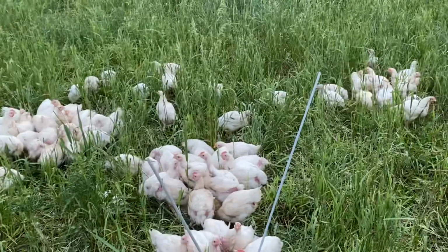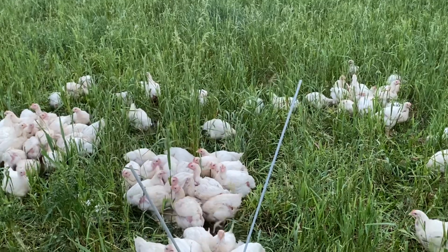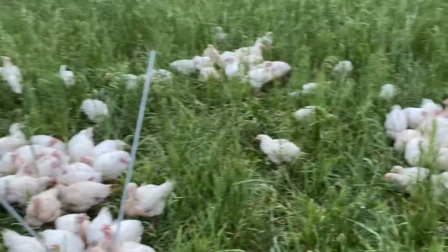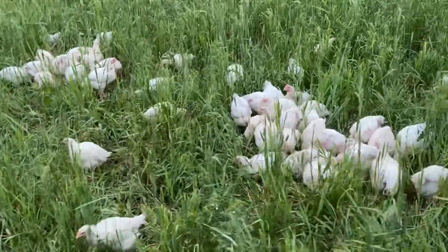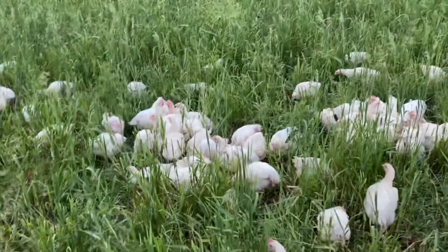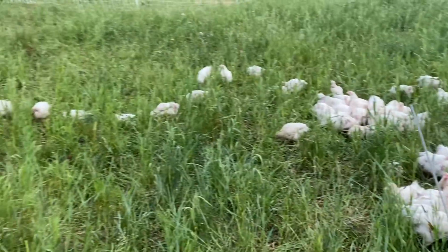Our laying hens, we actually have a guard dog this year that we trained up for the laying hens, so we should have had them closer together here to protect these guys too, but we don't have that way right now. So that'll be another video. We'll show you on that one how that goes. So with that, this is our broiler setup.